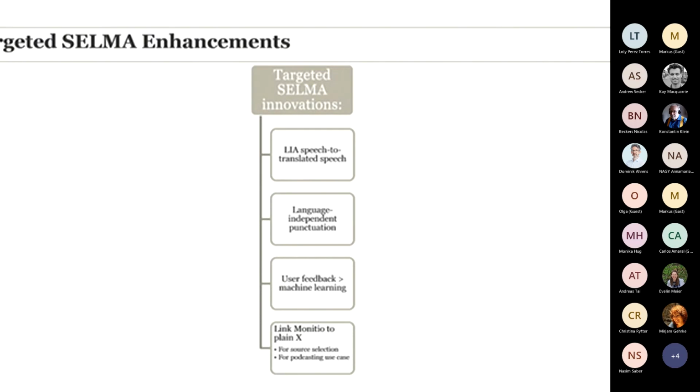Then we want to bring the user feedback into the platform and learn from that. So have machine learning based on user feedback that we have there. Both for transcription and translation, and in particular for named entities. What if these named entities, very important for transcription, main mistakes that are being made. So user feedback, user indicates this is wrong through the corrections, for instance, and then we learn from that.